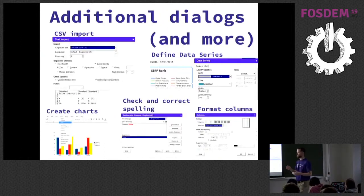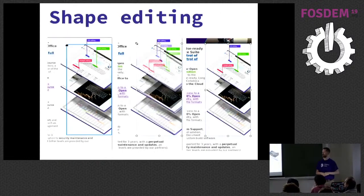Many more dialogues, more column formatting, more powerful data series stuff in charts. CSV import. There are some people who are still CSV junkies. I mean, we know people who are RTF junkies who are still fighting the standards war before the standards war before last, which is quite good, really. Like 20 years ago, the open document format was rich text format. Anyway, governments are particularly good at that.